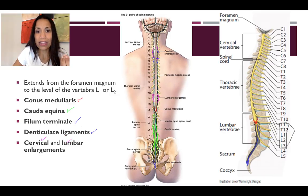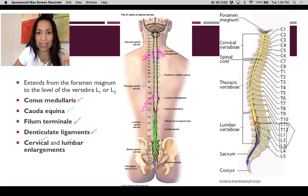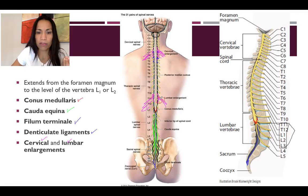They are located there because the nerves coming out, all of these are spinal nerves, are coming out from the spinal cord at the cervical and at the lumbar level. They form a network or a plexus that is going to innervate, or provide nerve supply to, the muscles and structures of the upper limbs, that's the cervical enlargement, and of the lower limb, that's the lumbar enlargement.